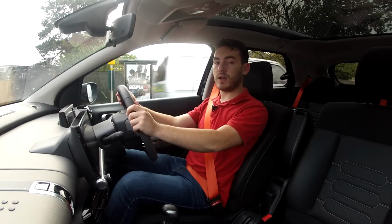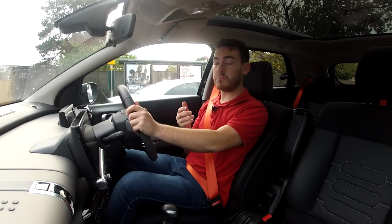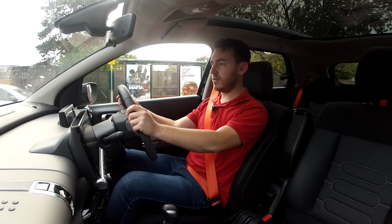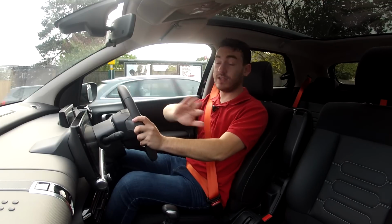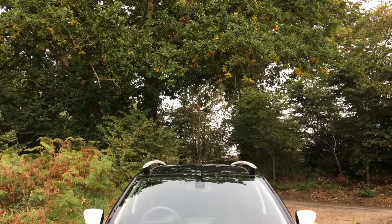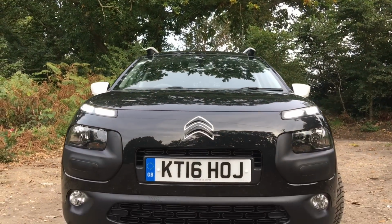To the Citroen Cactus, a car that distinctively gets two different responses from people. Firstly, that's interesting, never seen a car like that before. Secondly, oh my God, get the kids inside, darling, no, don't look, turn away, run whilst you still can. I don't know what's happening, there's some form of alien craft coming down the street, probably going to probe everyone, just run whilst you can.